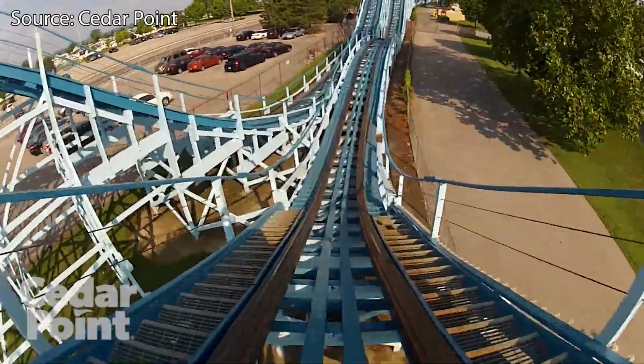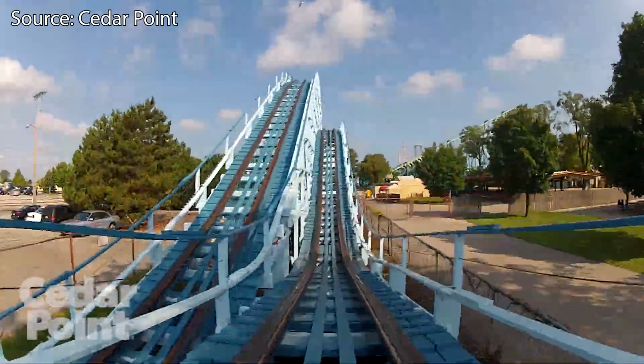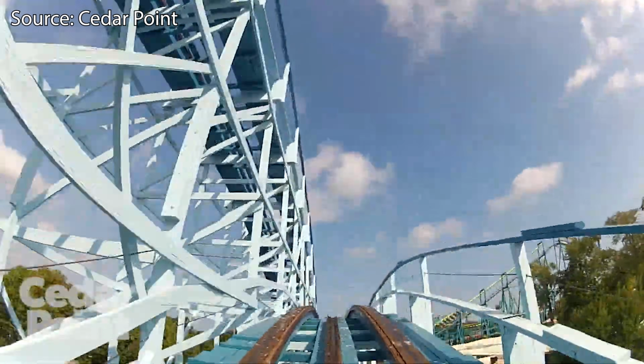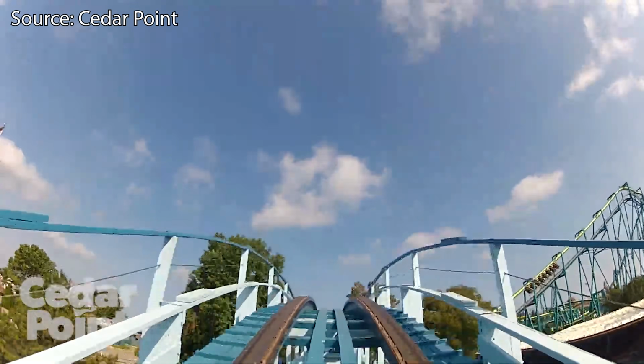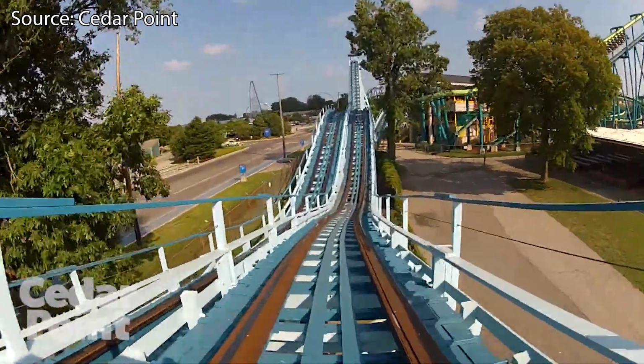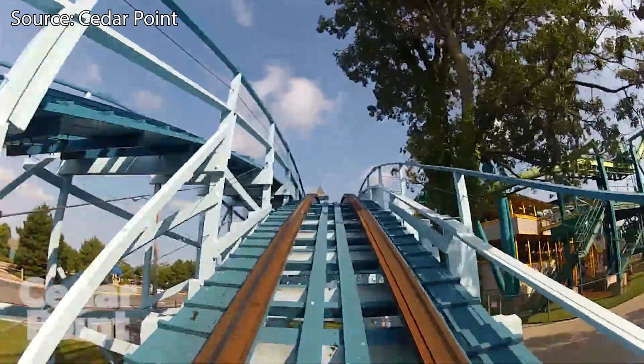It has some rough spots, but if you ride towards the front of the train, it's bearable. Overall, I think Blue Streak is a passable roller coaster, but nothing special. The only time I ever plan to ride this roller coaster is when there's no wait.